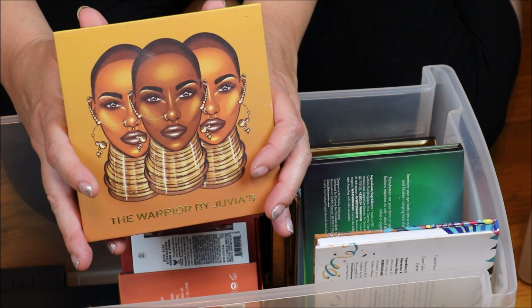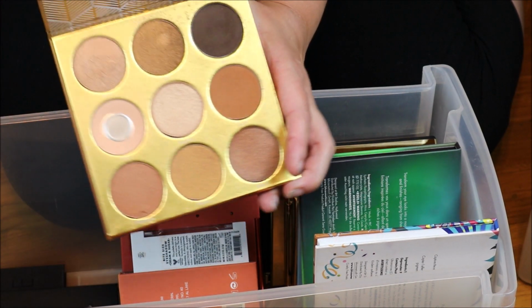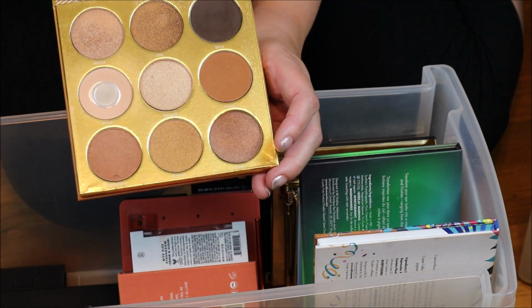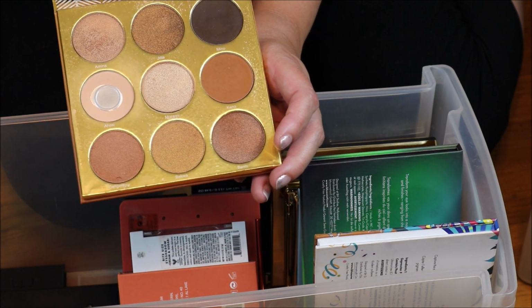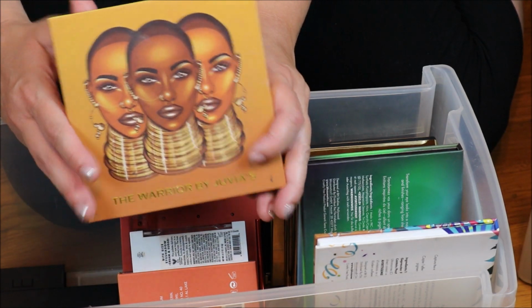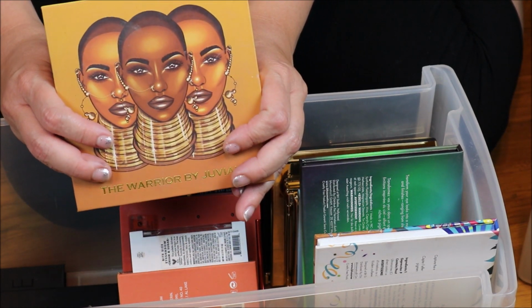This is another Juvia's Place palette. This is their Warrior palette, and this is the inside of that. As you can see, it is very, very well loved. I have had this palette for quite some time. I do really, really love it. I'm going to definitely keep it.